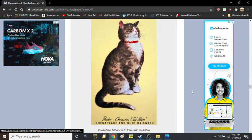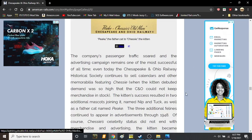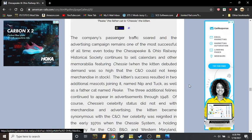Here we see Peake, the father cat, to Chessie the kitten, nicknamed Chessie's Old Man. The company's passenger traffic soared, and the advertising campaign remains one of the most successful of all time. Even today, the C&O Railway Historical Society, or the C&O RHS, continues to sell calendars and other memorabilia featuring Chessie. When the kitten debuted, demand was so high that the C&O could not keep merchandise in stock. The kitten's success resulted in two additional mascots joining in, Nip and Tuck, as well as a father cat named Peake. The three additional felines continued to appear in advertisements through 1948.